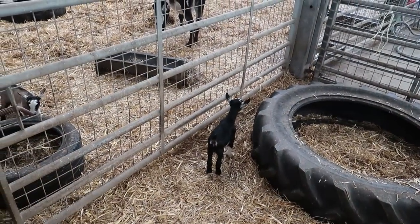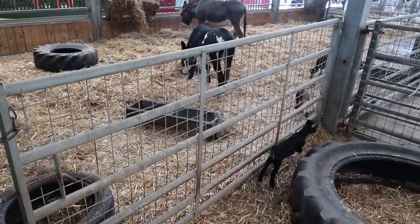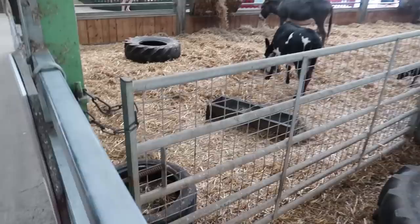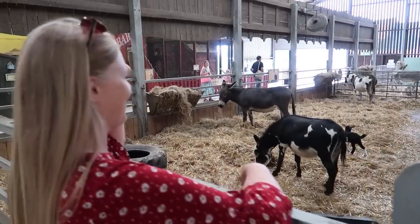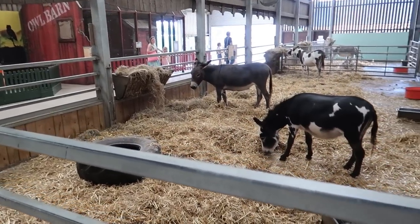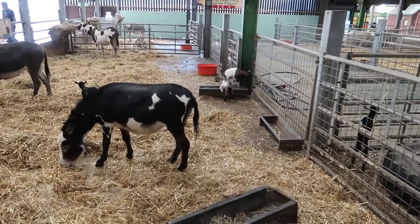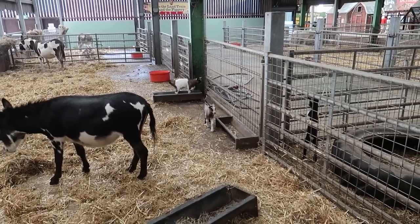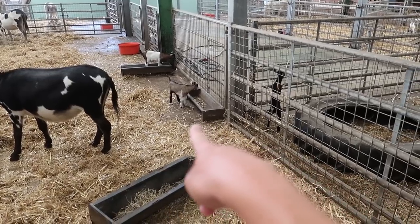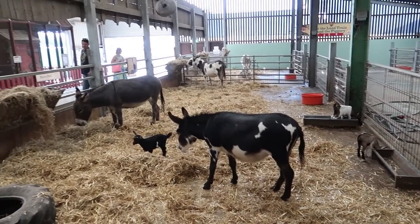Oh, look at these little cuties over here, little baby goats. Oh, I like that one. He's really cheeky. He snuck through the gap in the fence in with the donkeys just over there. And that one. They are lovely. I like these donkeys. I do. They're really nice. Lovely goats here at Folly Farm. Oh, this one's really nice just down here. It's so cute. But it's a really good setup in here.